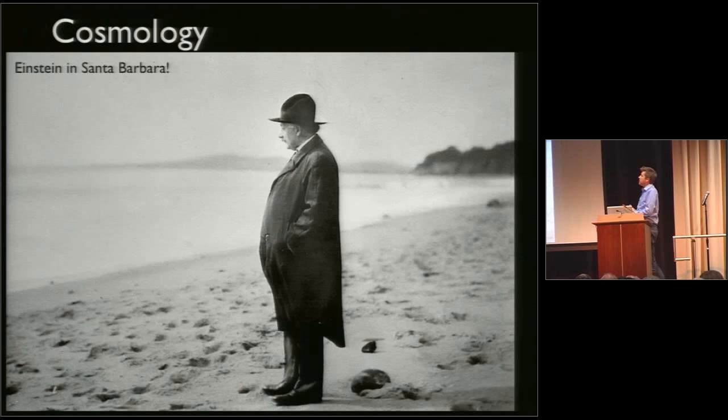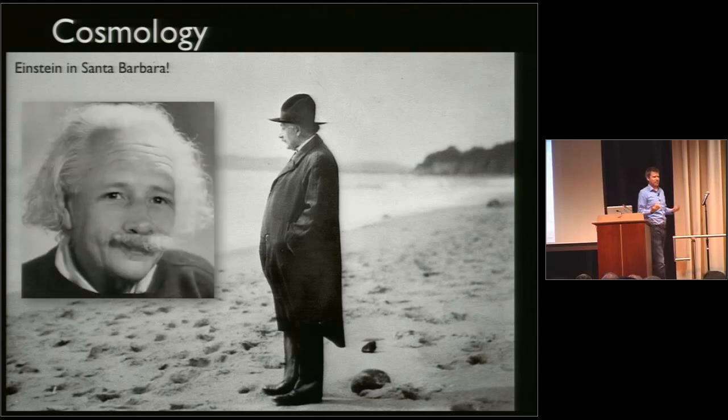Okay, so that was what supernovae are, and the reason I'm telling you that is because we then use these supernovae to probe the history of the expansion of the universe. So in cosmology, we're trying to figure out the origin of the universe and what's making the universe accelerate in its expansion. Everybody knows Einstein, and he is a major player in all of this. Here's one of my favorite pictures of Einstein in Santa Barbara, where I live now. I walk these same beaches and imagine myself following in his footsteps. Of course, I'm nowhere near as brilliant as that, but anyway.